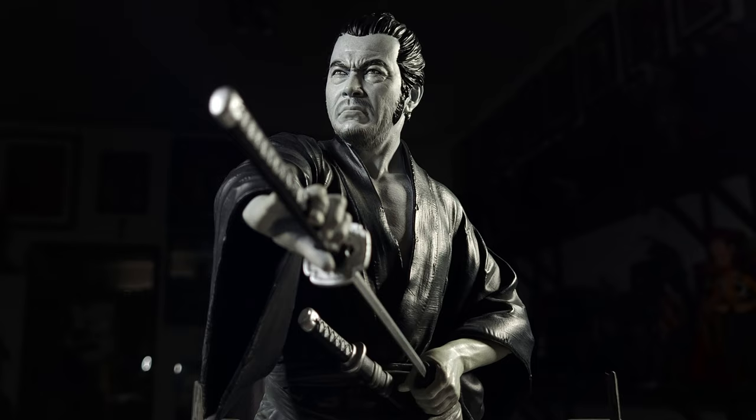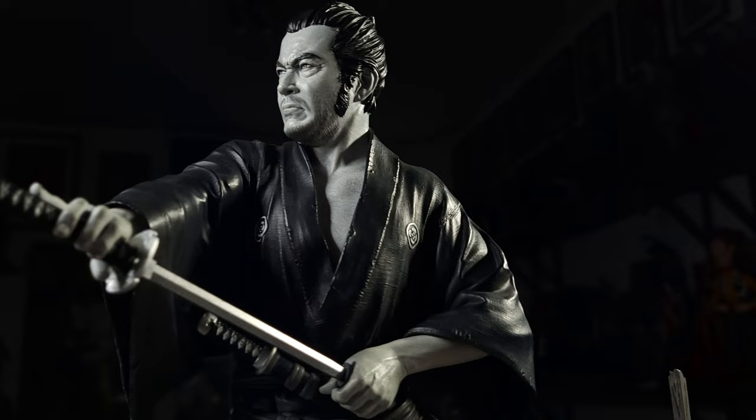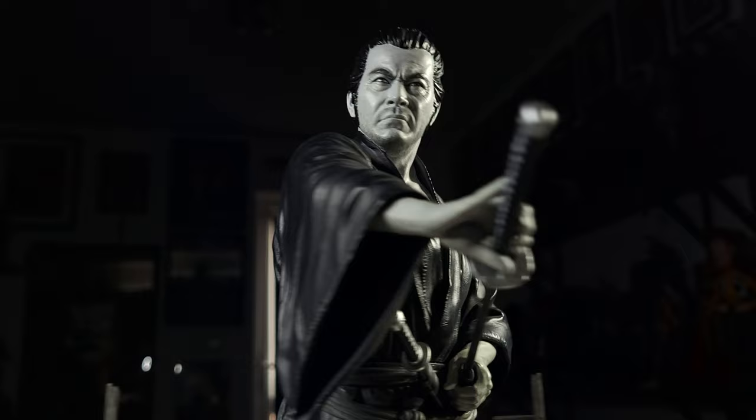Now, looking at him from below, looking up at the piece, it has a real epic look to it. I would suggest if you're going to display it, eye level or slightly above eye level would be really nice for this piece. Because from down below, things are just looking even more impressive. I don't know what it is, but it seems like a great way to view a piece like this. Look at that. That is just beautiful.